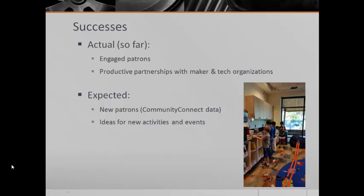And as far as expected successes, when we wrote the grant, we did indicate that we wanted to try to target teens and young adults. We think that they're a good market for this kind of activity. And for those of you who are familiar with Community Connect market segments, we identified inner city tenants and Crossroads, those two groups, as particular groups that we could try to reach out to get them to use the boxes, come in and use the library, and become new patrons.